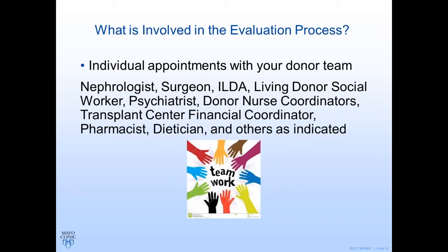Their role is to make sure that you understand the evaluation, the surgery, and the follow-up, and that complications related to the surgery are billed to the recipient's insurance. We have pharmacists and dietitians on staff, as well as any other specialists that may be needed in that evaluation process.